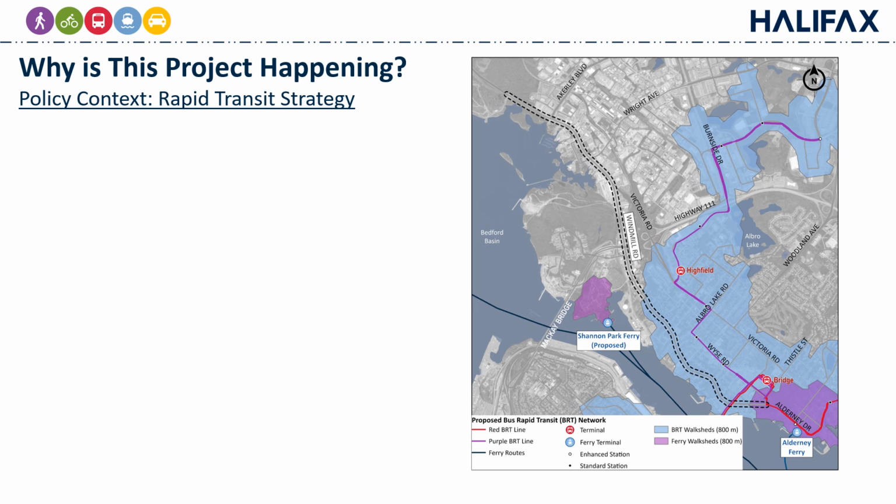The third policy document we will be talking about is the Rapid Transit Strategy, which is HRM's plan to implement a rapid transit system in Halifax. The proposed rapid transit system includes 4 bus rapid transit or BRT lines and 3 new ferry routes.